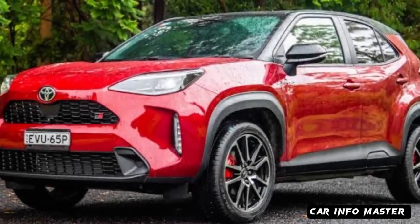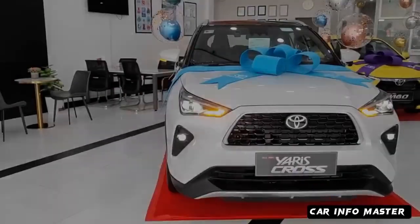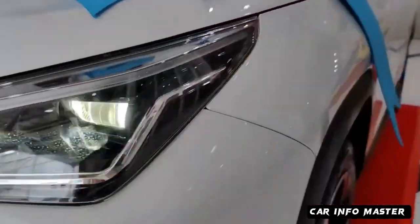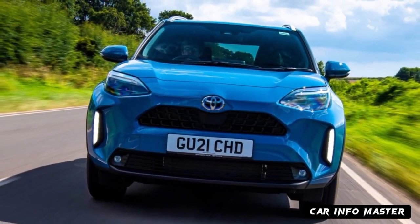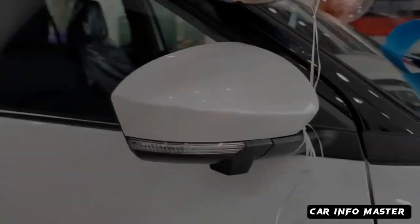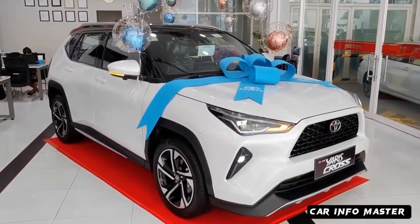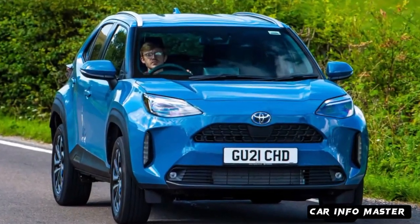Headlights. The headlights are sharp and angular, with integrated daytime running lights. Bumper. The front bumper is muscular and features black skid plates. Wheel arches. The wheel arches have black cladding, which gives the Yaris Cross a more rugged appearance. Rocker panels. The rocker panels also have black cladding, which further enhances the Yaris Cross's rugged look.